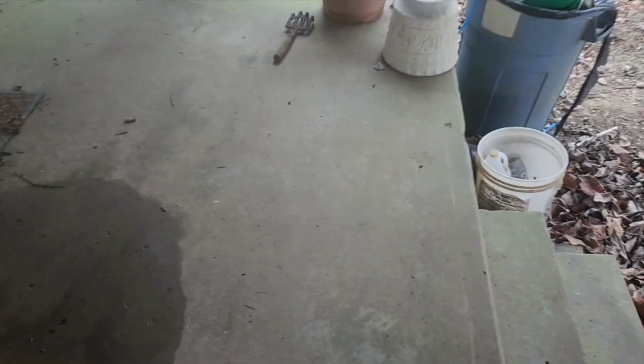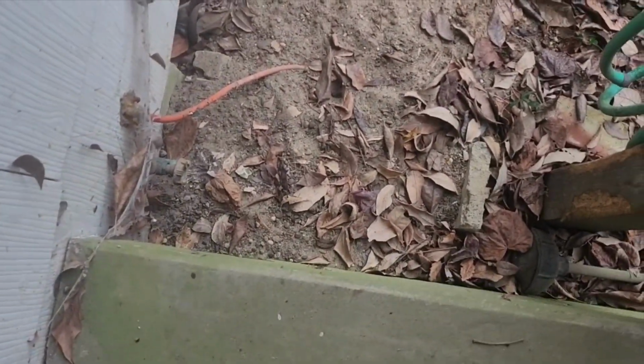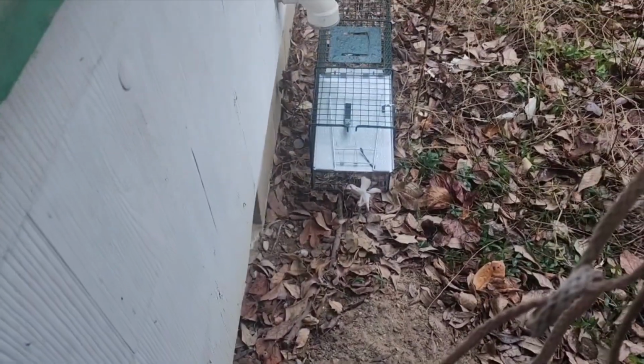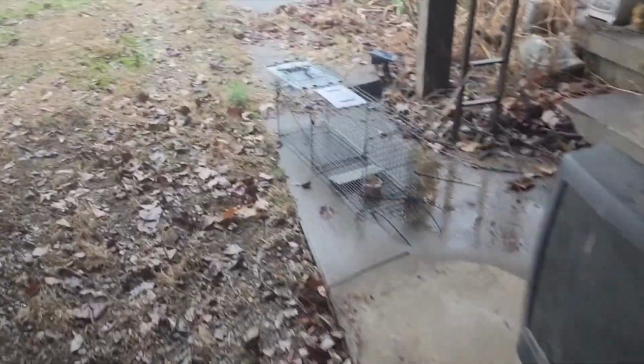So over here by the house, I'll show you some critters living underneath the little concrete porch. I've got a trap there. Grandma's bird feeders are right there, and all kinds of critters are always under here trying to get at it. So I've got a live trap set right there.